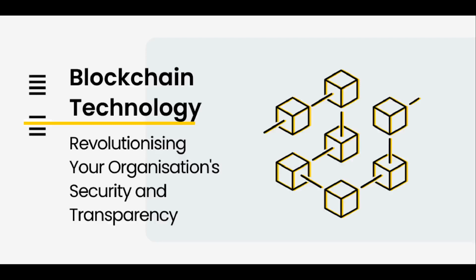Use cases. Real-world applications of blockchain technology in public financial management illustrate its potential benefits. For instance, Estonia has effectively utilized blockchain to secure public records, enhancing both transparency and security. By creating immutable transaction records, blockchain can significantly reduce the risk of fraud and increase public trust in government financial operations. Other notable use cases include supply chain transparency.